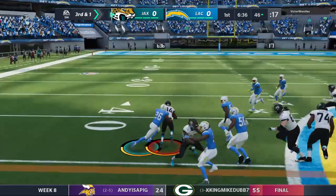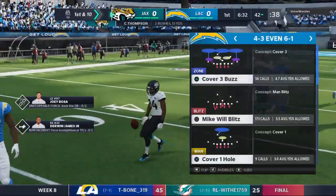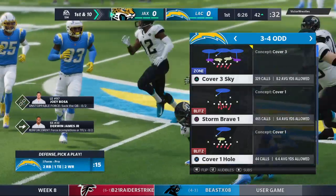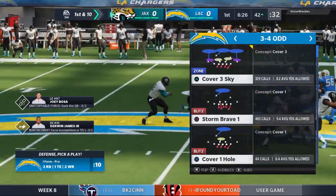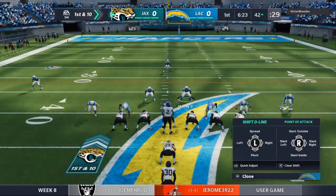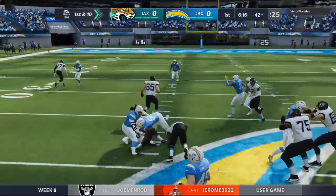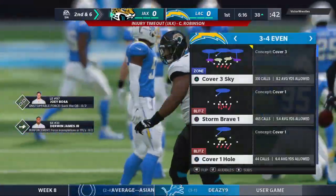On 3rd down, it's Thompson. And he's got the first down yardage before he's brought down at the 42. But just 4 yards on the pickup, but that's good enough to extend the drive. First down, Jaguars. They'll run on first down. Robinson. The tackle made there by Linval Joseph.